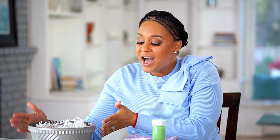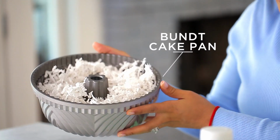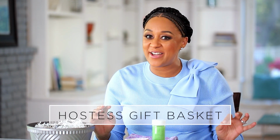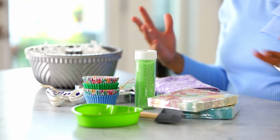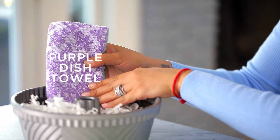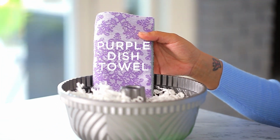We can't forget about us adults, and I have the perfect idea for you. So instead of using, again, a basket, I am gonna use a bundt cake pan. I think this is a great idea because if you're going over someone's house, this will be a great hostess gift. I chose a spring baking theme using pastel colors. I'm gonna add this really cool dish towel. I love the color, it's so pretty. Purple is actually my favorite color.